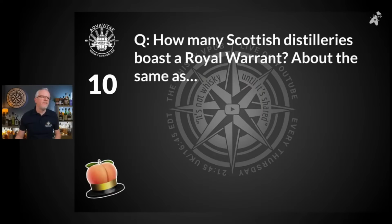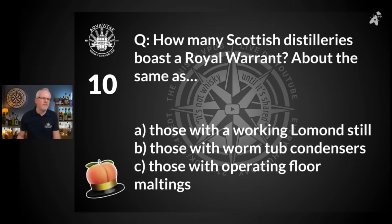Good luck, everyone. How many Scottish distilleries boast a royal warrant? How many distilleries have a royal warrant? Is it about the same as A, the number of distilleries with a working Lomond still? B, the number of distilleries with operational worm tub condensers? Or C, about the same as the number of distilleries with operating floor maltings?